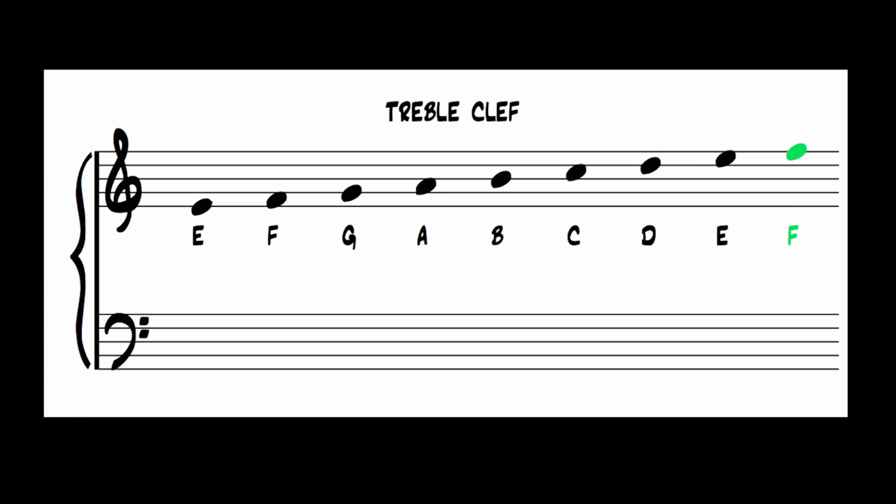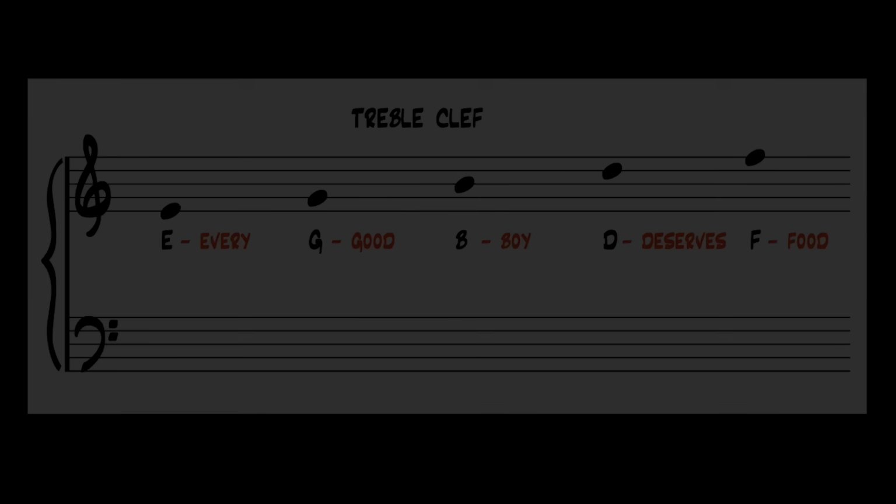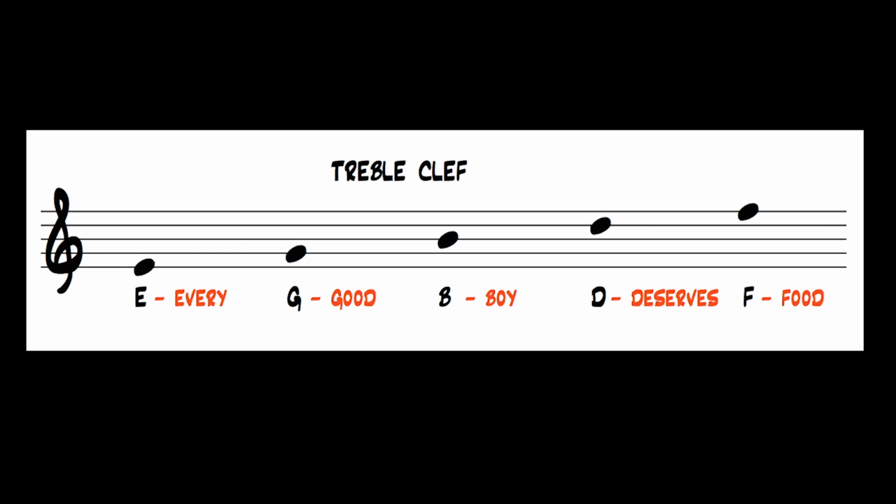Now, the easy way to identify notes quickly is to use an acronym to remember the 5 lines. So the common one that I was always taught is every good boy deserves food. And really catchy, I know, but it's stuck, and that's what I've always used. And if you have your own acronym that you use, please post it in the comments below. So every for E, good for G, boy for B, deserves for D, and food for F.